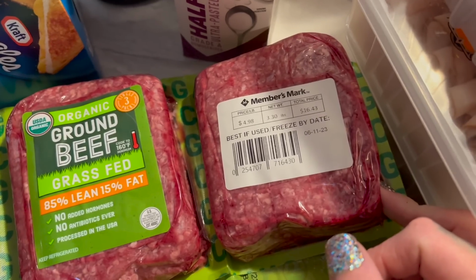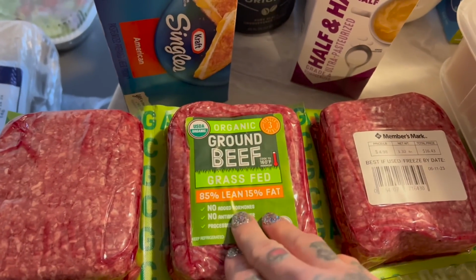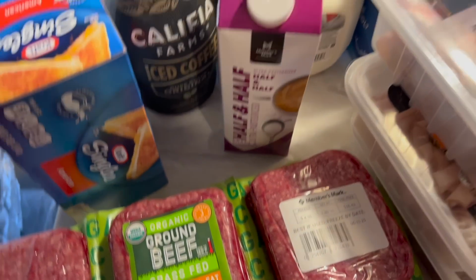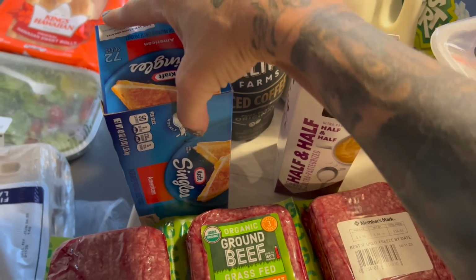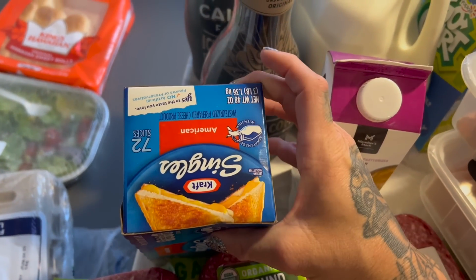This was $16.43 and the other one was about the same. It was like 16 something. 33. So is it the same? But they made me scan them twice. I don't get it. Oh, okay. So they were the same, but there are different prices on them. Half and half for our coffees. Some American singles, fake processed cheese. My entire family likes these.